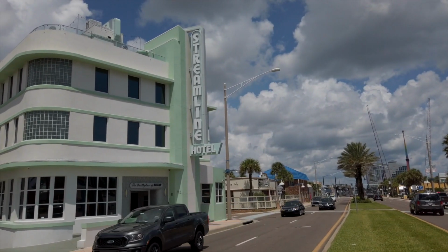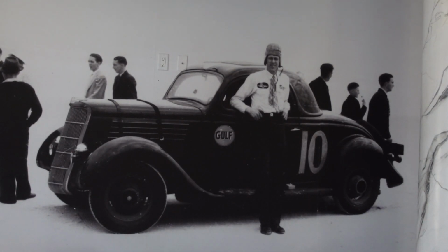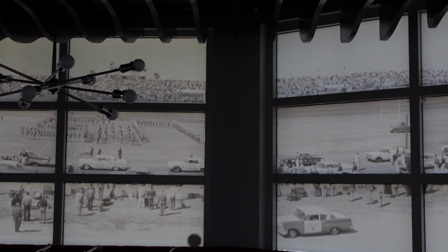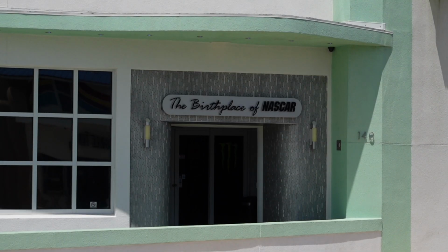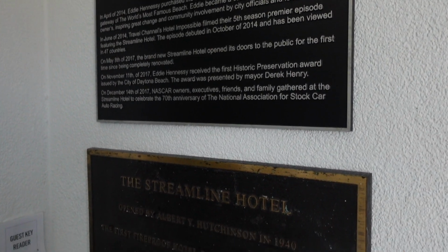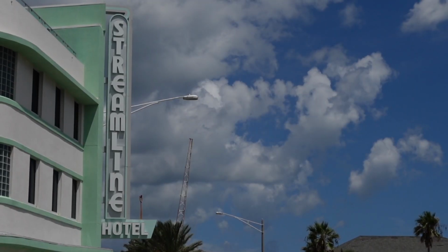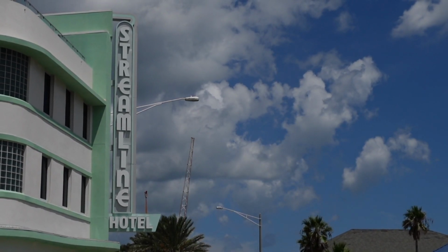It was inside this historic Art Deco hotel on A1A where the legendary Bill France gathered with several drivers and promoters in the late 1940s. The hotel's rooftop ebony bar was the site where the sport's official sanctioning body, NASCAR, was formed. The Streamline Hotel has been beautifully restored as a modern boutique hotel and is the perfect place to stay if you're wanting to immerse yourself in the history of NASCAR.